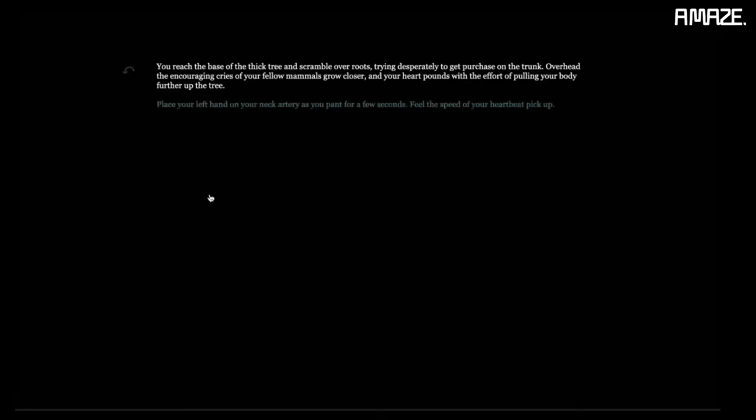So players, you can place your index finger on your left neck where that artery is. You've probably felt your pulse before. And if you are panting, you can feel the speed of your heartbeat pick up. It should get slightly faster. Of course, if you're really running, it would get much faster.